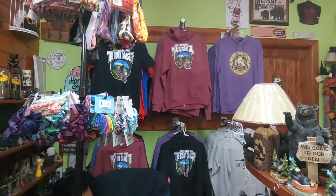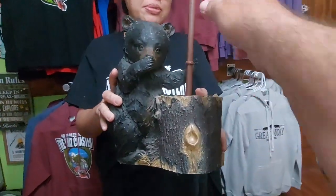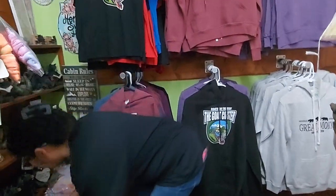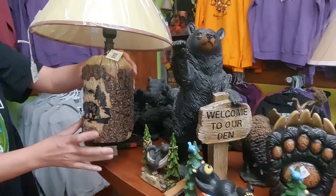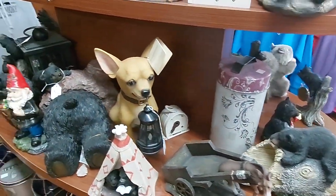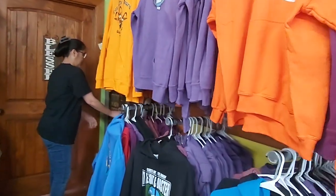There's so much more than a coaster ride here at the Goat Coaster. People sometimes look for this, you know, for their cat. That's for the bathroom. It's a brush. Especially if you want to make your place look cabin-y. Decorate your house. Lots of cool stuff here. And see the lamp if you want to decorate your bedroom. Nice lamp. Really cool stuff. You won't find this in the other places. A lot of places have lamps, but they hunt this stuff down. Our people hunt all over the world looking for it.